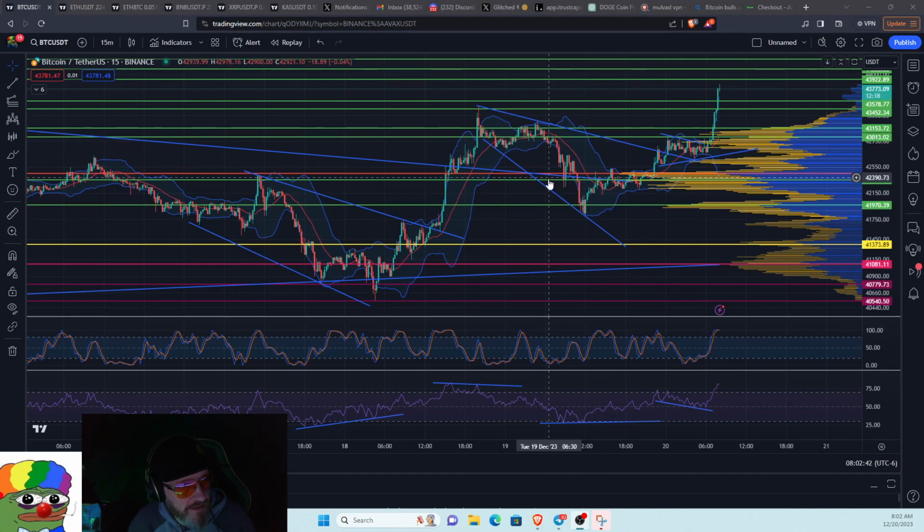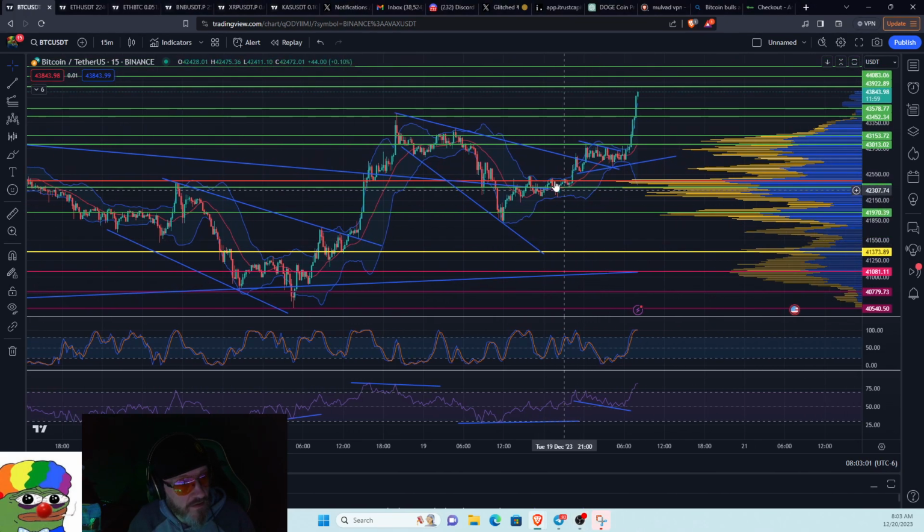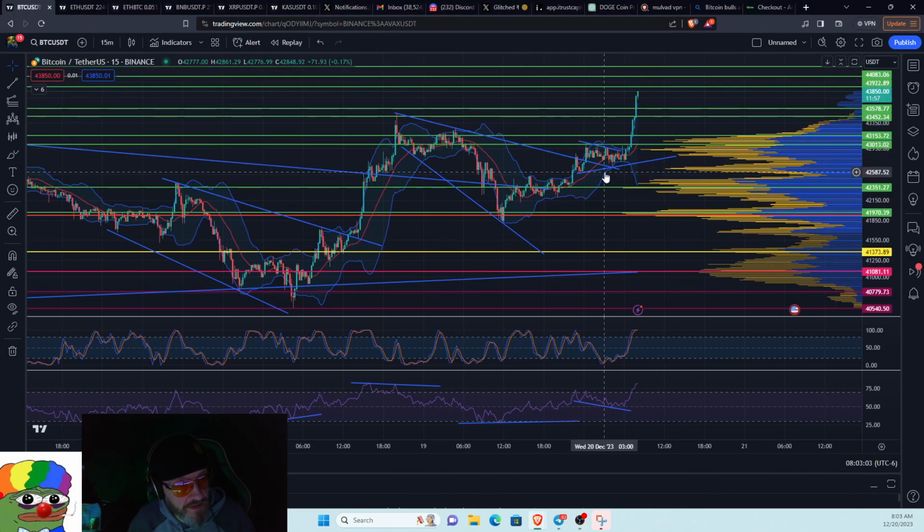That led to this little dump, little sell-off, nice retracement. And you can see here that although we're higher in price action, we were lower on the RSI. And we swung up a little higher on the RSI, but then we swung down a little lower in price action. And after closing a few candles there, it caused this move here, which then created a breakout of this falling broadening wedge.